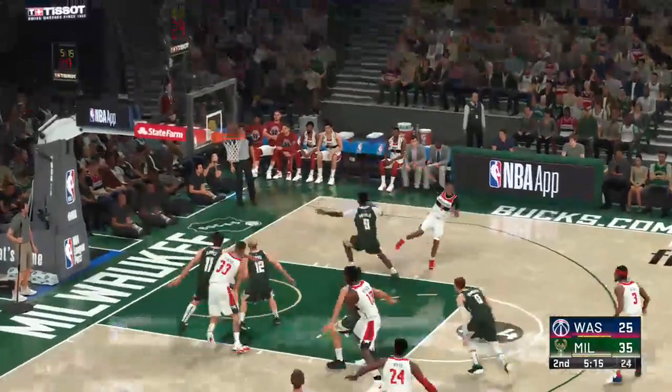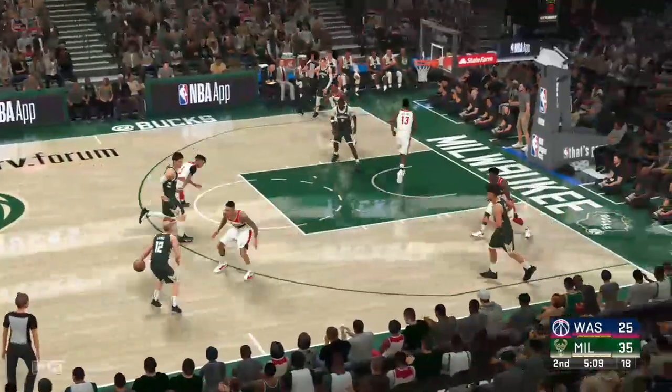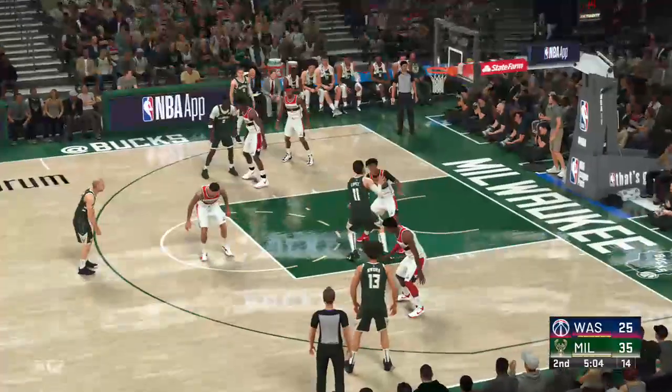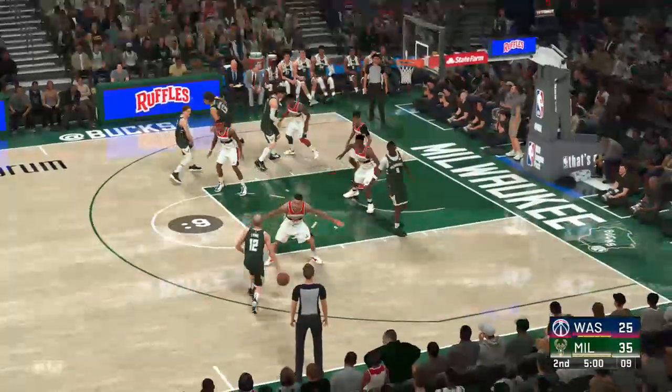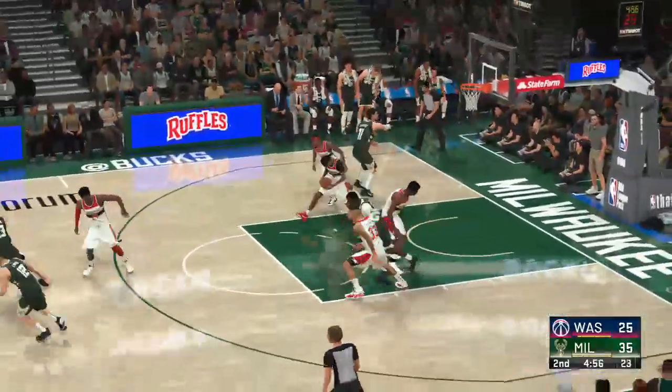From 12 feet. Rebounded by Lopez. Lopez has got 4 rebounds now. Passed along. Now here's Lopez. Here's Long. Defended by Kuzma. Here's Nora from downtown. That one doesn't drop.